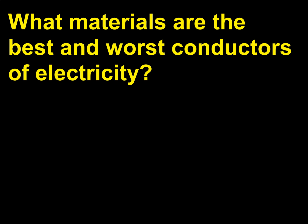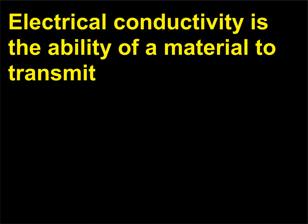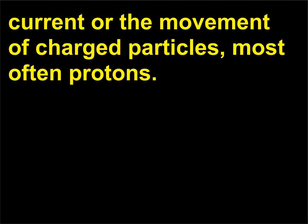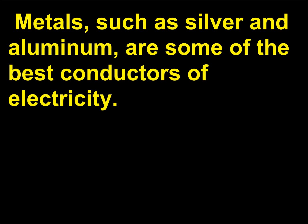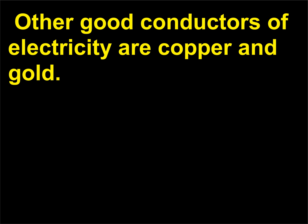What materials are the best and worst conductors of electricity? Electrical conductivity is the ability of a material to transmit current, or the movement of charged particles, most often electrons. Materials that carry the flow of electrical current are called conductors. Metals, such as silver and aluminum, are some of the best conductors of electricity. Other good conductors of electricity are copper and gold.